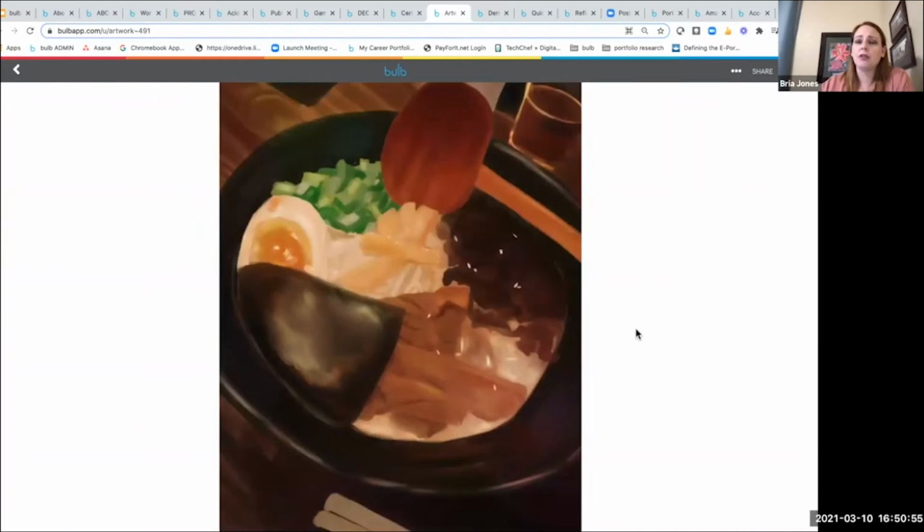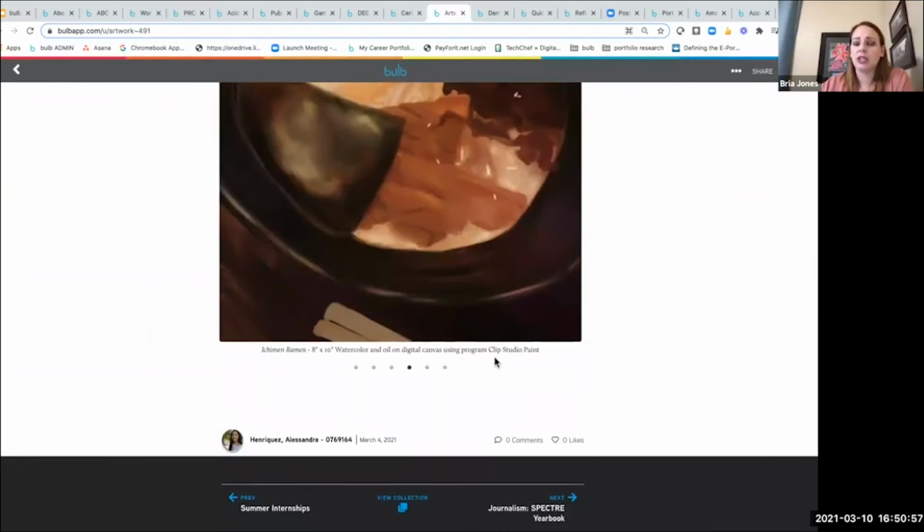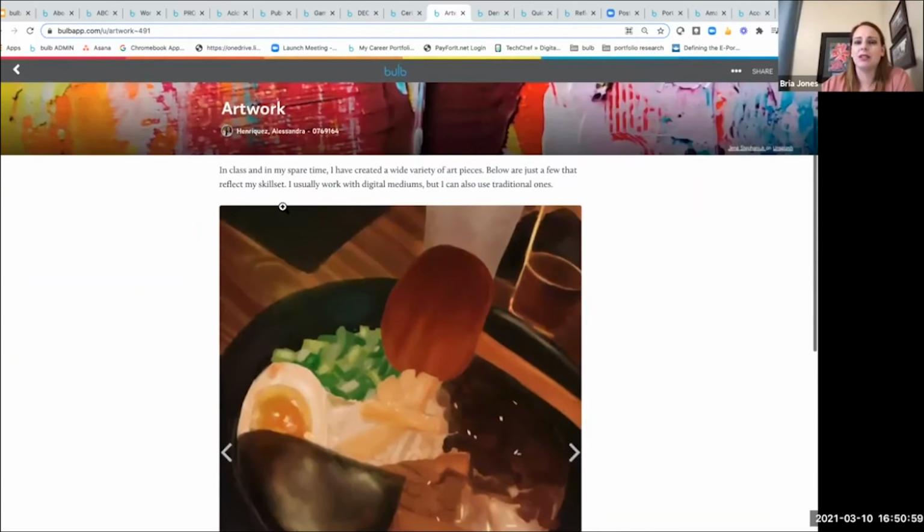It's showcasing a few pieces, captioning each of these pieces, giving us an introduction into why this is important. But pages don't have to have this huge amount of depth and content. You want to have a variety of those pieces within your portfolio. It's okay to have shorter pages with just a few images on it, or a single image with a description or a reflection as well.